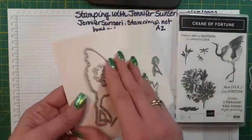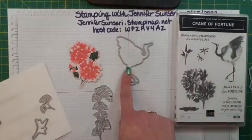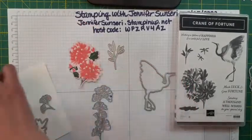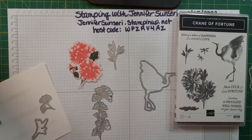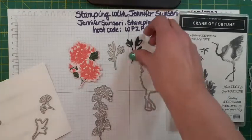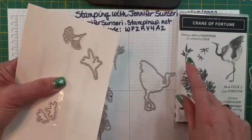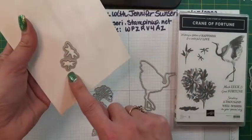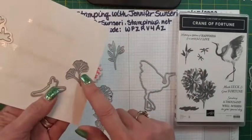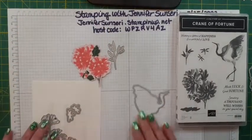And then we've got the crane here. So we can stamp our crane and then cut it out. We've got a fun foliage, and I've cut a couple out that I'm going to use on cards. I'll show you just so you can see what it looks like. That's what it looks like. Okay. And then we've got this guy here, which will cut this out. We've got the dragonflies, which will cut this out. And then we have another smaller ginkgo leaf here. Okay. So that's what you have in dies.